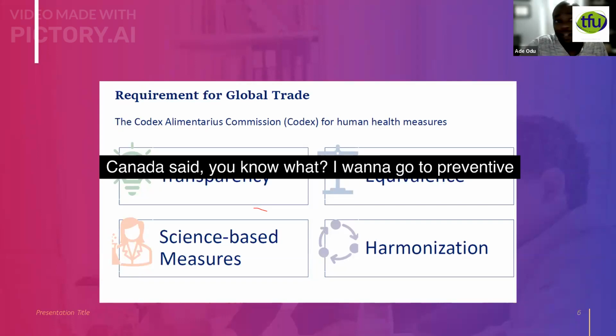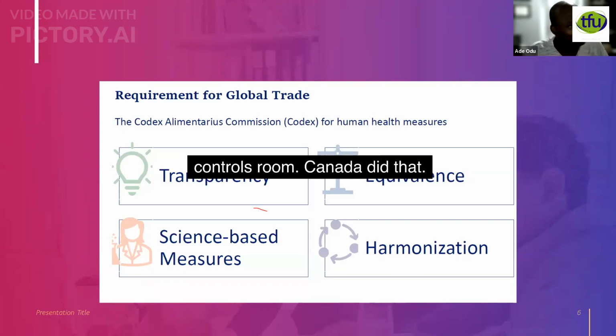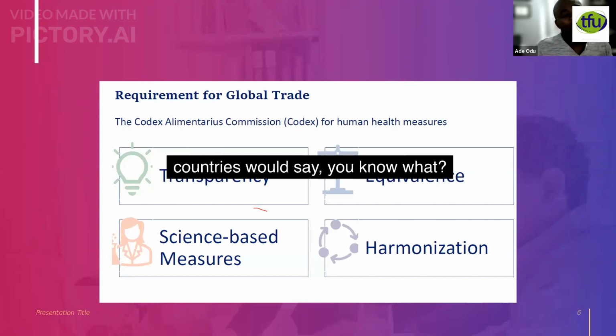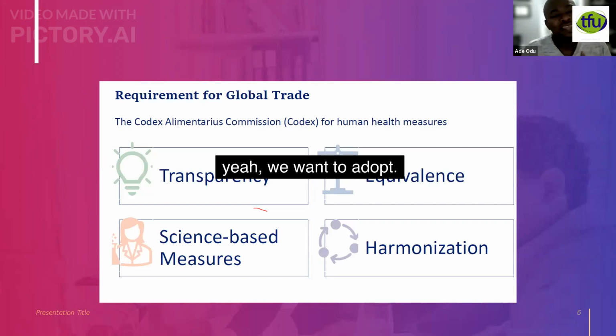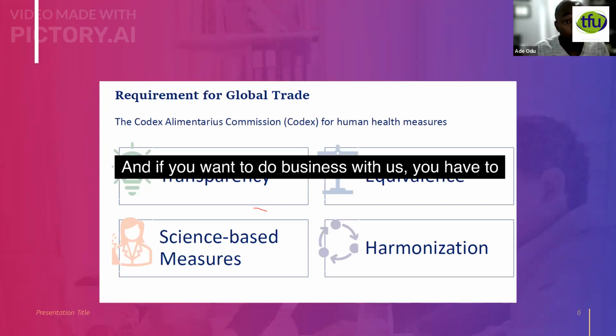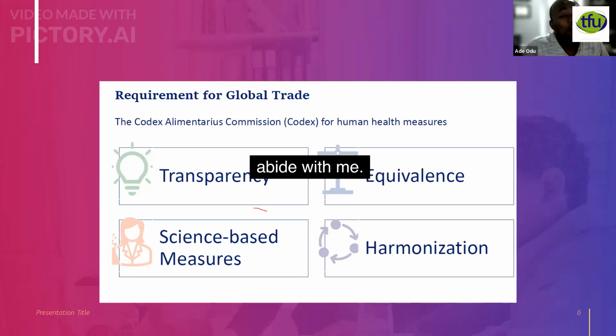Canada said, you know what? I want to go the preventive controls route. Canada did that. The UK said we won't have a food safety standard. They did that. So in some cases, some countries would say, based on the unique nature of our own food system, this is what we want to adopt. And if you want to do business with us, you have to abide by it.